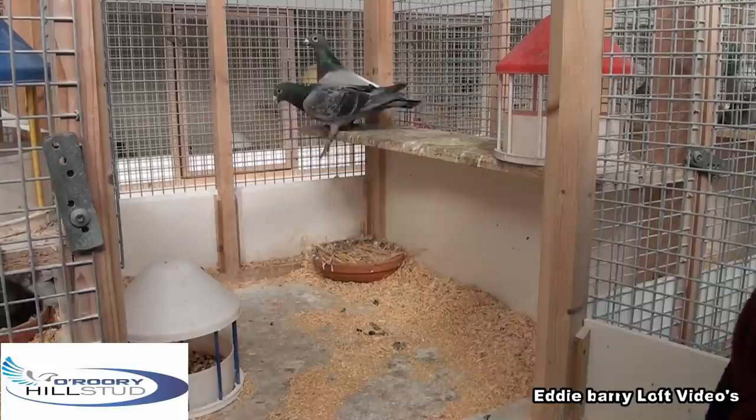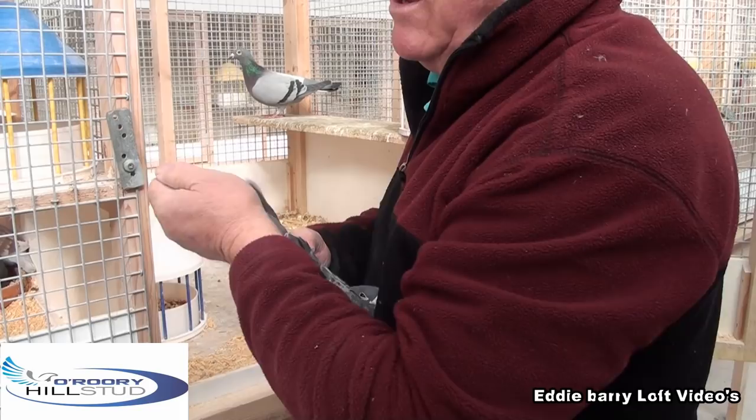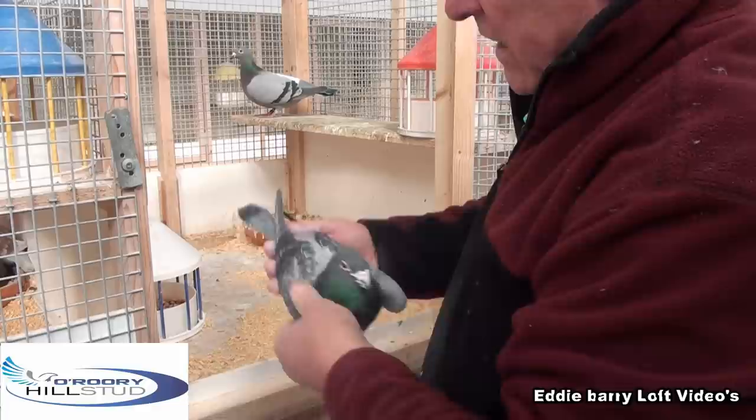Made it to one of the Von Herk hens that I had. Well, actually, his mother would have been Von Herk crossed Jos van de Vegen, would have been the mother of this cock. Bred to a Rory Supreme. Such a super fantastic eyed pigeon.